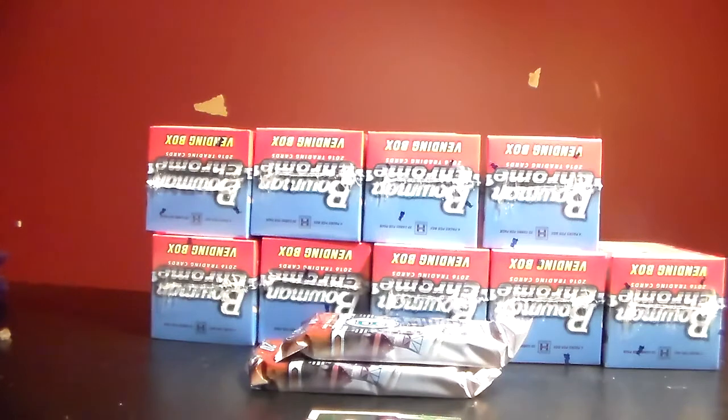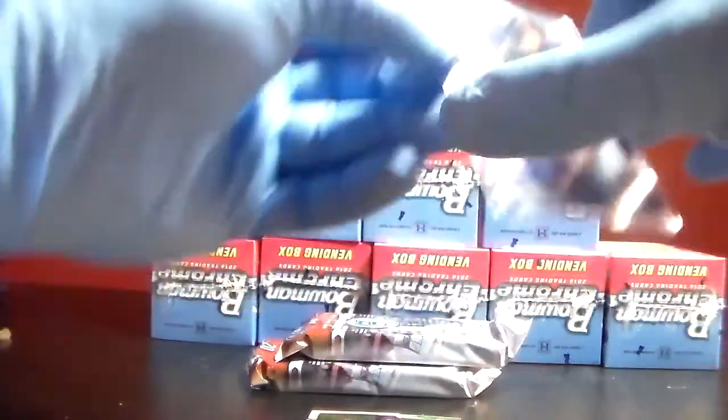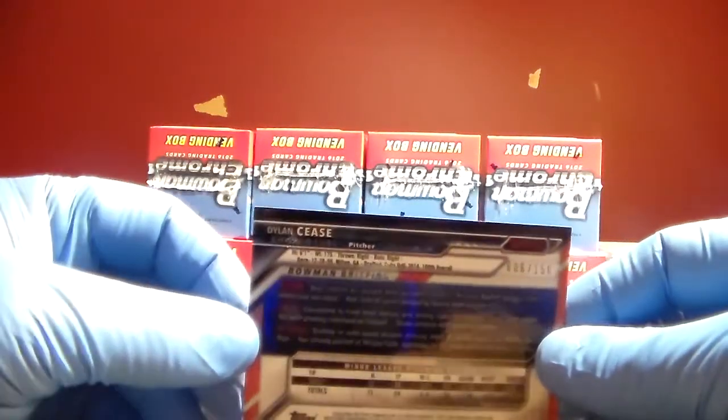All right. Rockies, you're on the board. And this is numbered to 150. Six of 150.